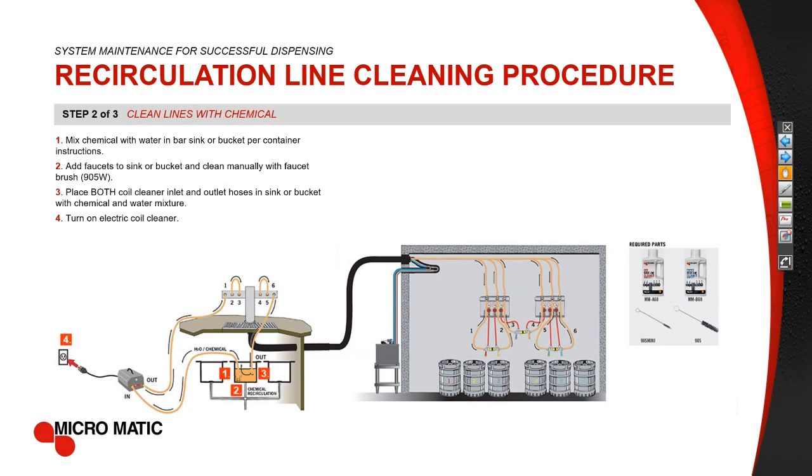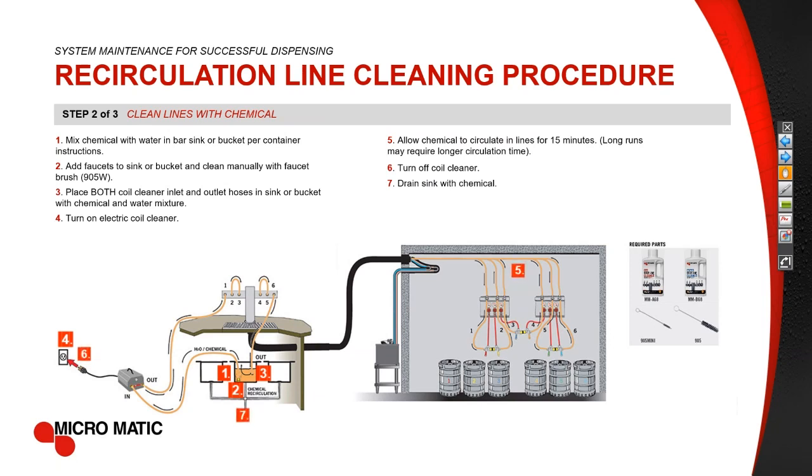Now we talked about time, 15 minutes for this recirc, 20 minutes for the circulation. That 15 or 20 minutes does not start when I walk in or when the tech walks in the door, right? The chemical has to be in the system for that time to be able to do what it needs to do.